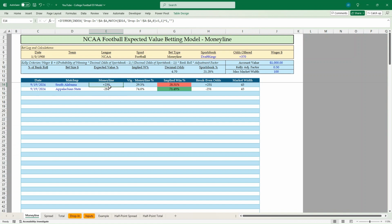This is going to bring in the money line, so plus 239, minus 284. With the big money line percents, you can see 103.5% is our total there. So we have 3.5% of vig. We remove that, and we get a break-even fair odds of 100%, which is split between 28.51% for South Alabama and 71.49% for Appalachian State. We convert those to break-even odds.